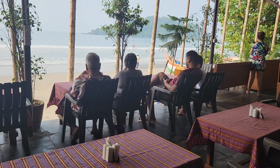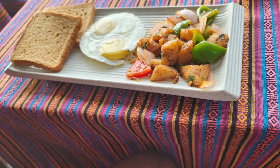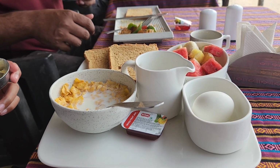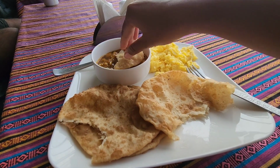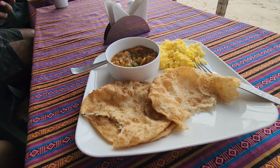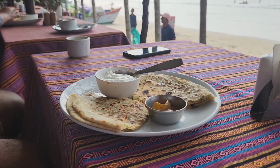Our hotel doesn't have an in-house restaurant, so they provide us breakfast coupons which can be used in any of the 2 nearby restaurants for our complimentary breakfast. After the breakfast, we checked out from our hotel and traveled back to Panaji.